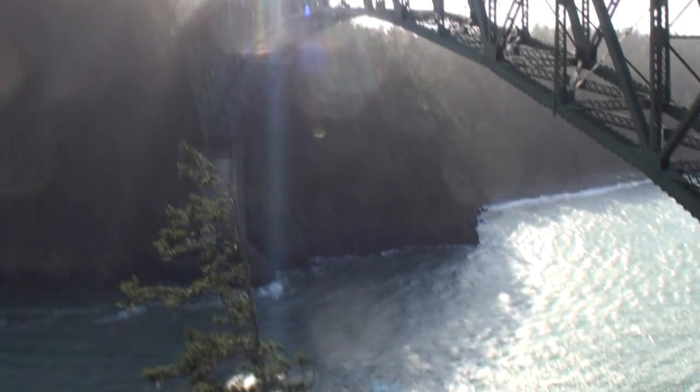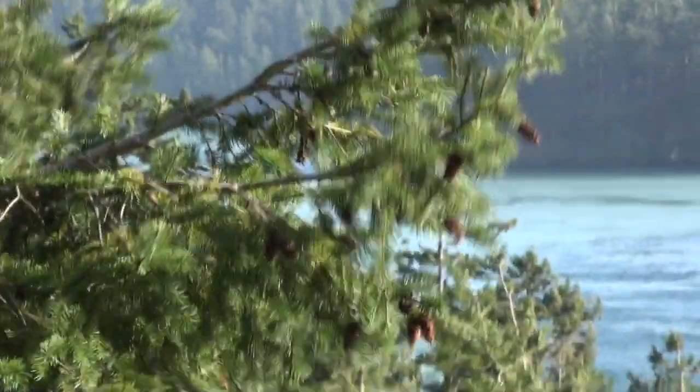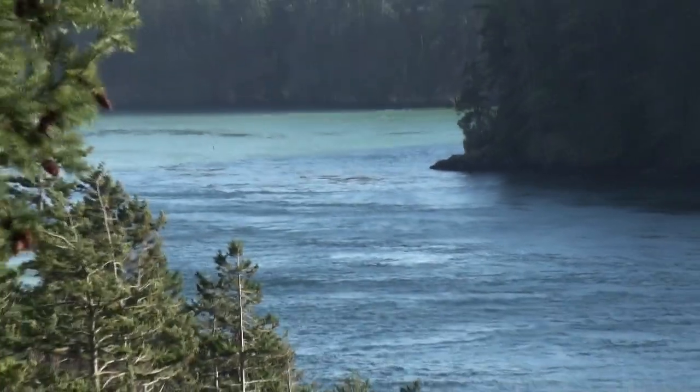Look how cool that looks, though. My brother is taking kayaks underneath here. How do you get back? Not sure. Does the current just push you all the way over there? Yeah. I mean, we can definitely use the power deck.